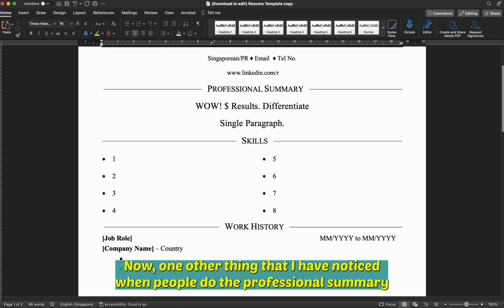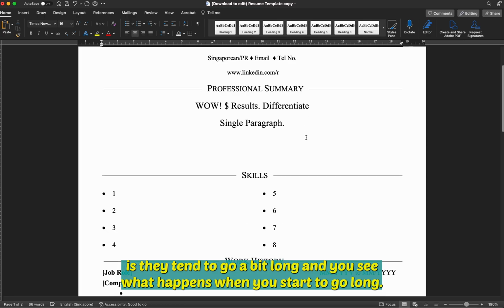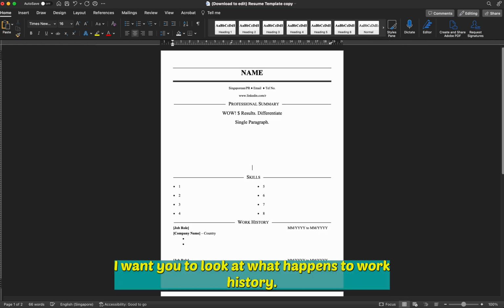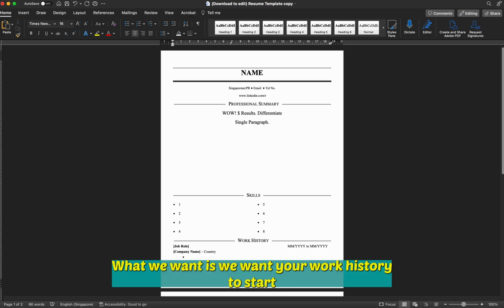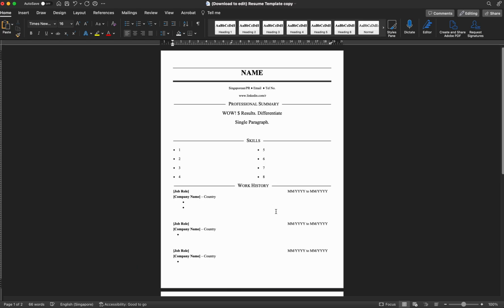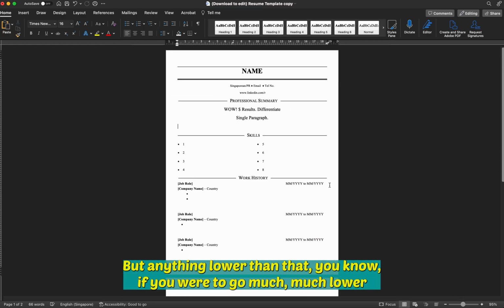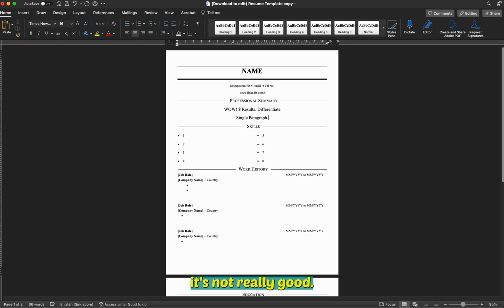Now, one other thing that I've noticed when people do the professional summary is they tend to go a bit long. And you see what happens when you start to go long. I'm going to zoom out a bit so you can see this much better. I want you to look at what happens to work history. So you notice work history keeps getting pushed down, isn't it? And this is not the practice. This is not the standard that HR are looking at. What we want is we want your work history to start by the halfway point of your first page. Okay, so this is what I mean by halfway point. You can go a little bit lower, that's fine, but if you were to go much lower, where people can't really see your work history, it's not really good. So you have to take note of that.